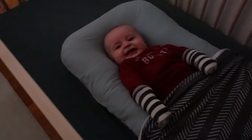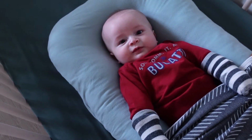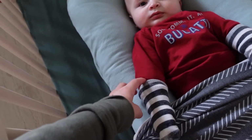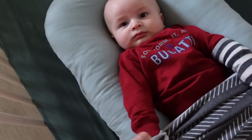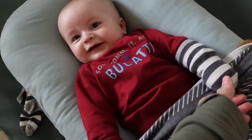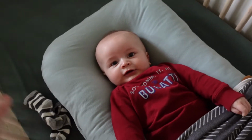Giovanni's awake. Giovanni? Hi. Good. He slept for like 2 hours. I have to have these socks on his hands because he's transitioning out of the sleep sack that has their hands inside. And if I don't have socks on his hands, he'll just grab his passy out of his mouth and play with it instead of leaving it in and falling asleep.